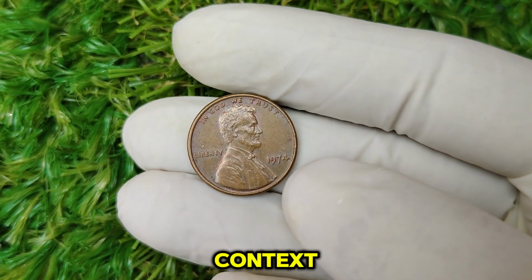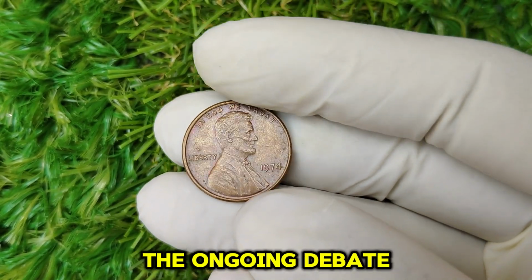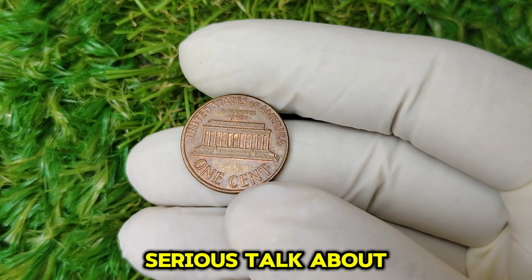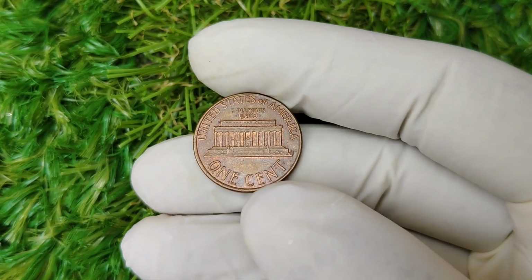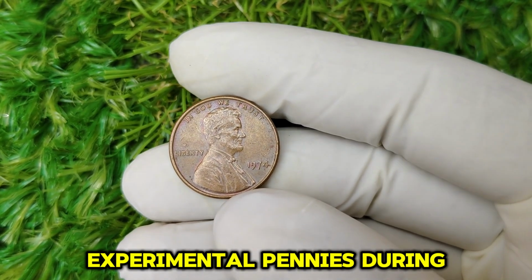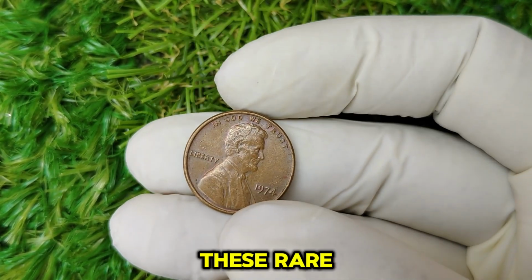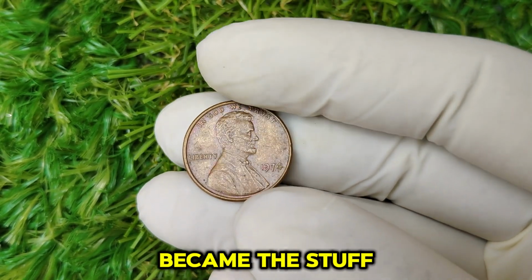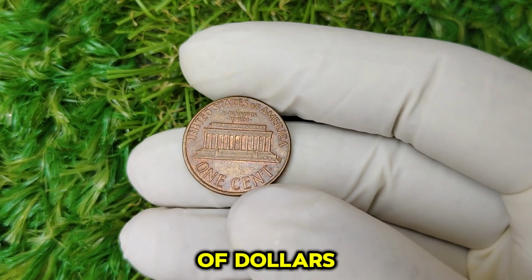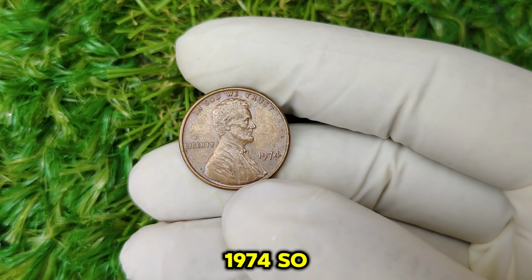First, a little historical context. 1974 was a unique year for the U.S. Mint, largely because of the ongoing debate about rising copper prices. Copper was getting more expensive, and there was serious talk about moving away from it as the primary metal for pennies. So, the Mint did some experimenting. This led to a few rare and valuable experimental pennies. During this year, the Mint even produced a few pennies made from aluminum instead of copper. These rare aluminum 1974 pennies became the stuff of legends. Only a handful are known to exist, and they're worth tens of thousands of dollars if you're lucky enough to find one. But today, we're focusing on the more accessible copper pennies from 1974.